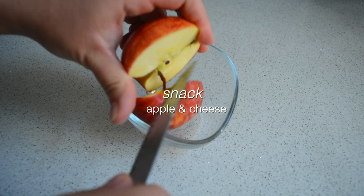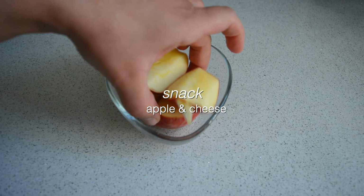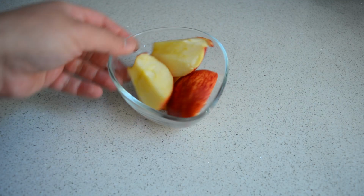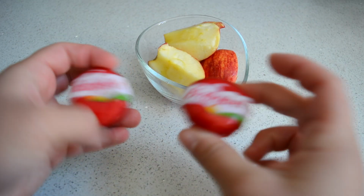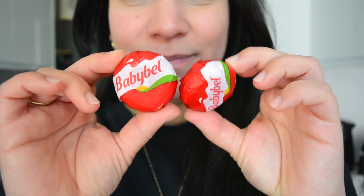And of course having another snack. As I told you, I'm constantly hungry these days. This is one of my favorite snacks. Even now that I've had my baby and I try to fuel myself with breastfeeding, I love having apple and cheese. And I love these Baby Bell cheeses, they're so quick to grab and eat.